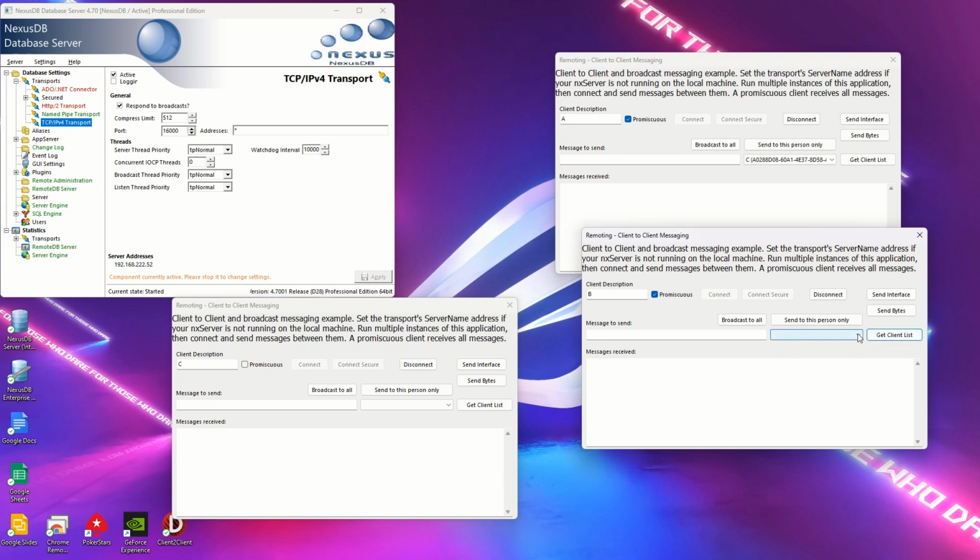So we can send a message to A, but you've got to click this send to person A only, and say, hi A. So if you send to this person only, it appears up here and not in this one, purely because they're not promiscuous. If they had been promiscuous, then it would have got to them as well. Now, you can change that in the background yourself as well, obviously, if you want to. And if we want to broadcast to all, we click here, and even though they're not promiscuous, they still get the message. Okay, well, I hope you've enjoyed that little demo.